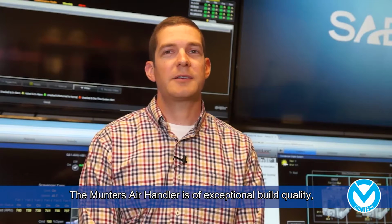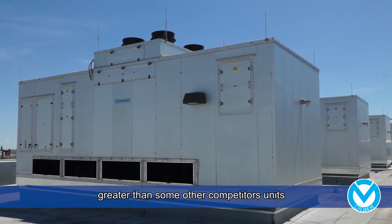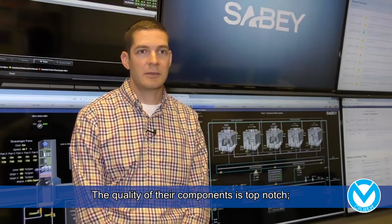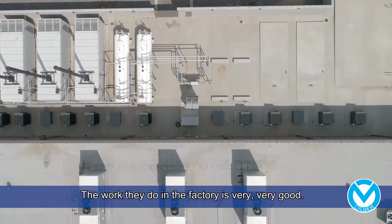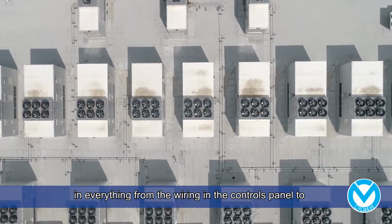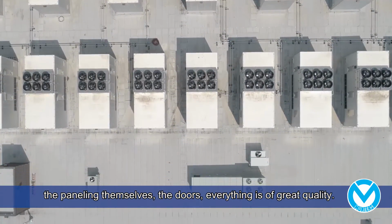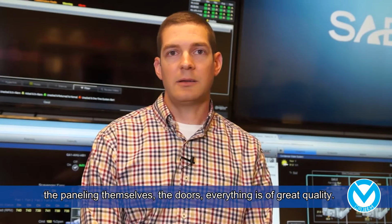The Munters air handlers have an exceptional build quality, greater than some other competitor units that I've seen and worked with. The quality of their components is top-notch. The work that they do in the factory is very, very good. They obviously pay close attention to detail. Everything from the wiring and the controls panels to the paneling themselves, the doors, everything is of great quality.